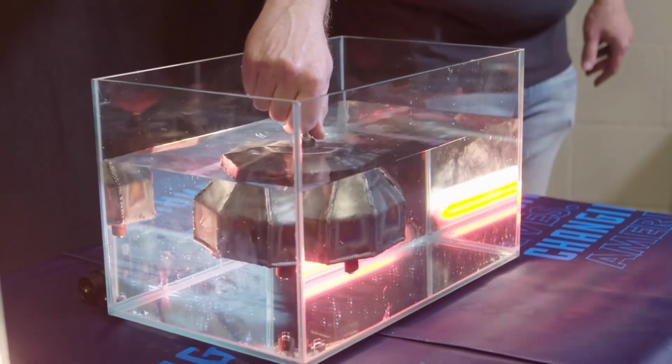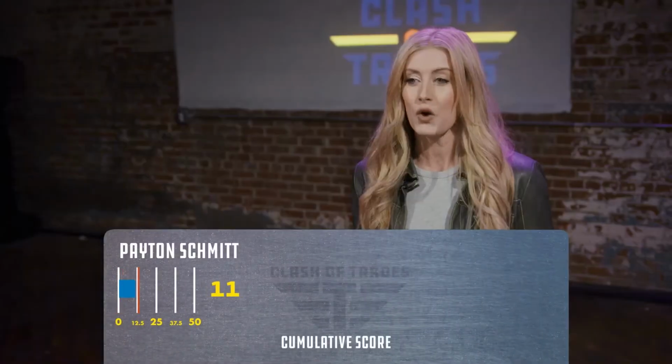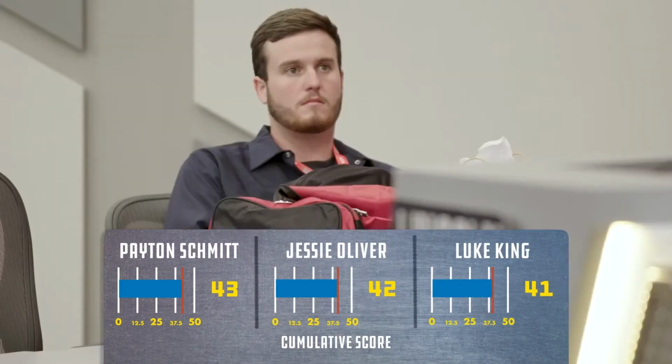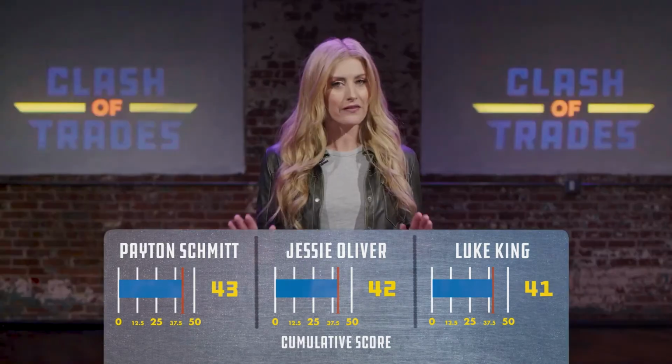4 competitors have no leaks and received perfect scores on their pressure vessel tests: Peyton, Jesse, Luke, and Clayton. This pushes them to the front of the pack. Peyton pulls ahead of Nick for the first time since the virtual weld, with 43 out of 50 points available. Jesse Oliver and Luke King land in the top 3 for the first time, and Clayton is trailing by only 1 point. However, there are still 50 points available in the final round of judging. Who will be named champion? It's almost time to find out.